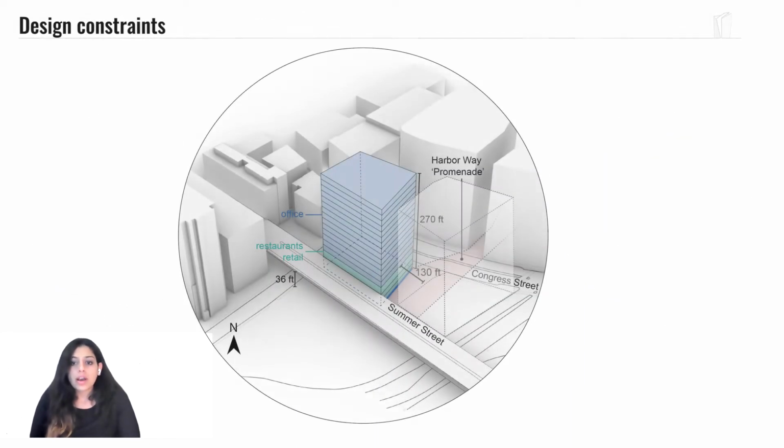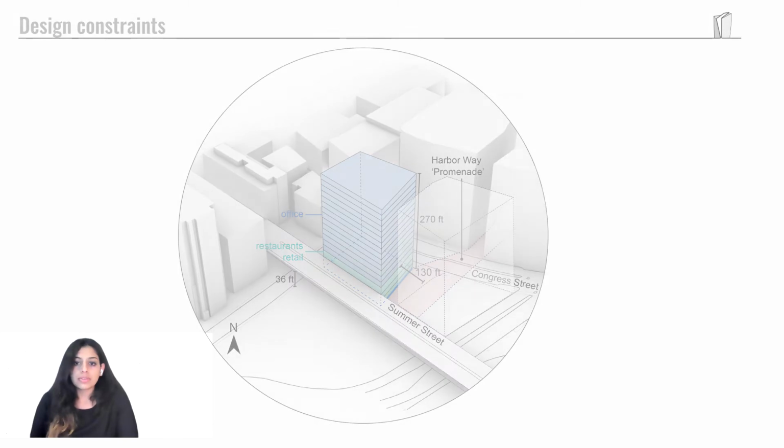The site is about half an acre and sits on the southern edge of the new development zone. The proposed building has a setback of 130 feet from its immediate neighbor on the east, providing good opportunity for a shared public space. Our plot is intersected by Summer Street on the south, the West Service Road exit on the west, and Congress Street in the north.